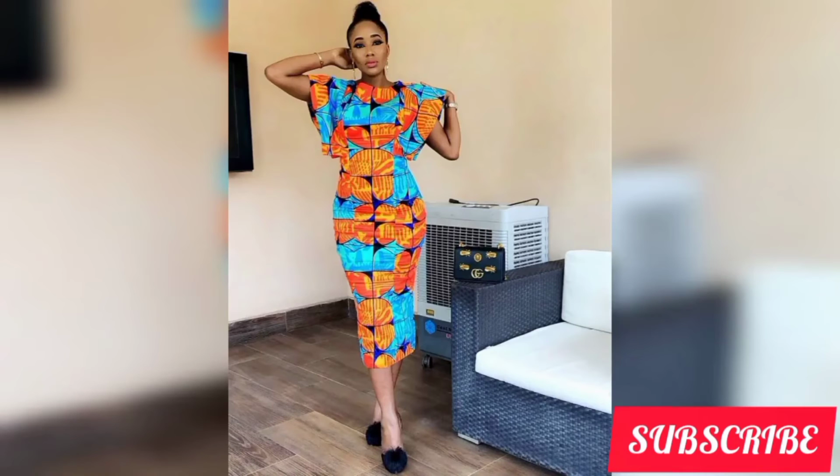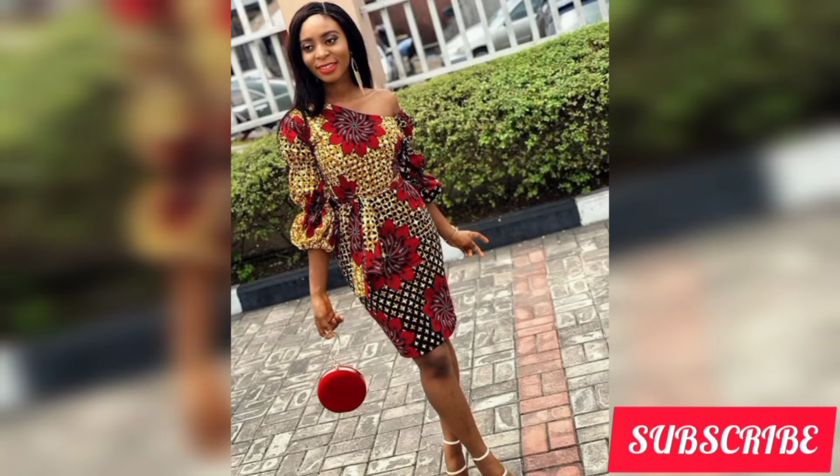So that you can slay them, guys. Slay out these designs, rock out these designs, and you'll be looking amazing. You'll be looking cute, guys. Just take a look at this one, guys. This dress is so amazing. The design is so cute. The style is so stunning. She is looking so cute when dressed out in this design.